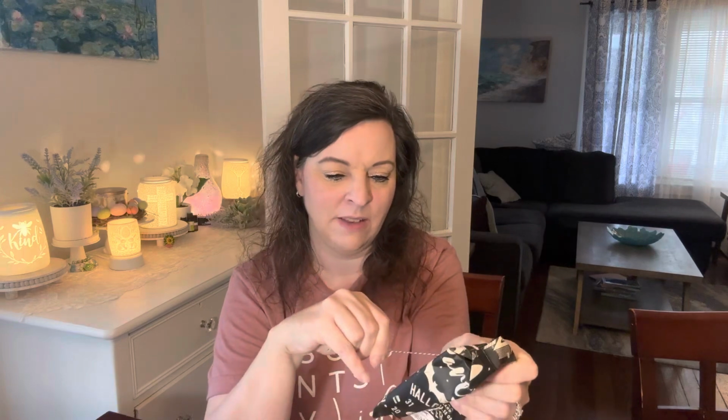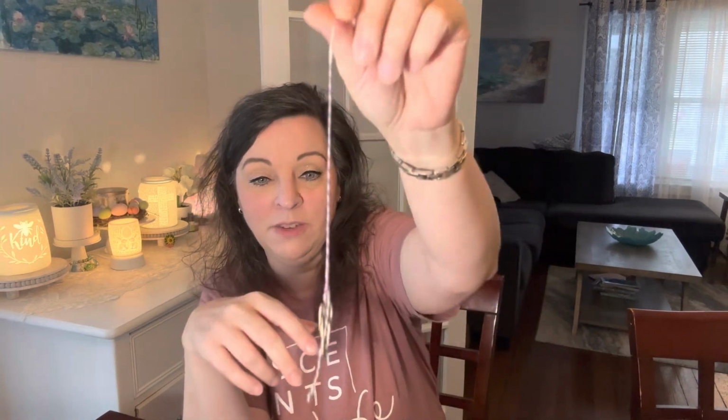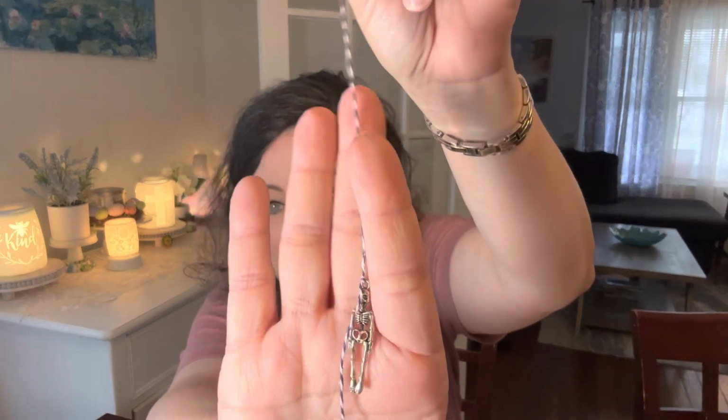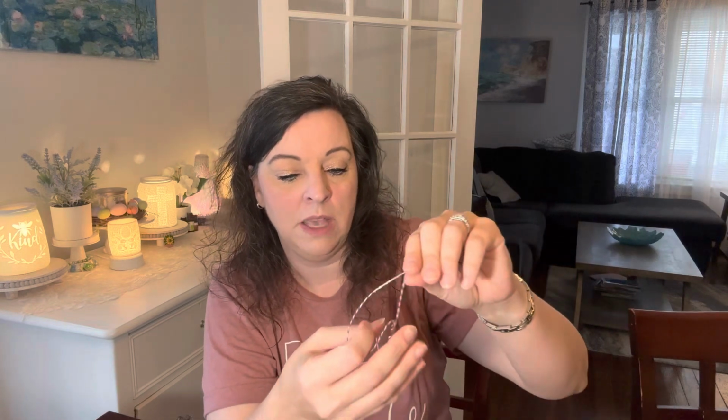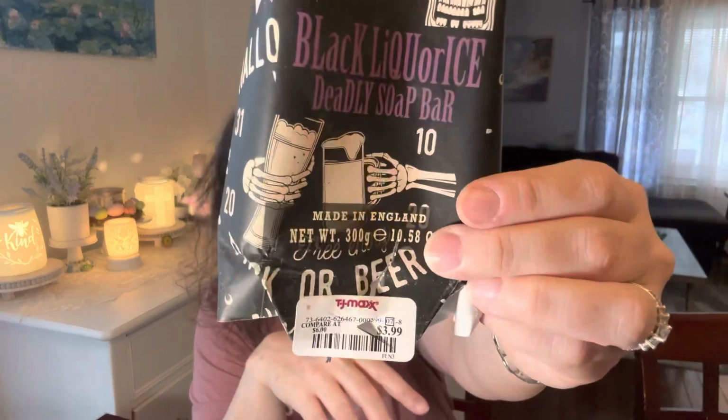But I think I'm gonna save this little skelly off of it. He's just kind of really cute. And what am I gonna do with this little skeleton? No clue, but maybe I'll make him a, I don't know, but I kind of need him. So yeah, this was fun. If you ever see this in TJ Maxx, this was a lot of fun. I found this out in Wichita, Kansas. And I was just feeling like star anise.